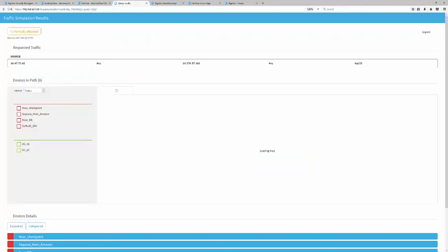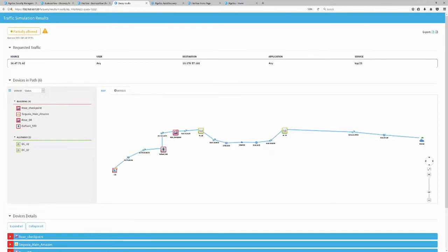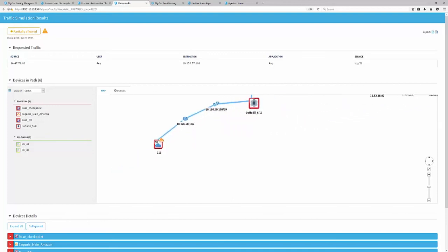By clicking Explore Traffic Routes, we are presented with the results of the AlgoSec traffic simulation for this particular change request. We can see the requested traffic is actually permitted through the Nexus Core switches in the data center and blocked on all devices onwards, including inside the AWS security group in the Amazon cloud.